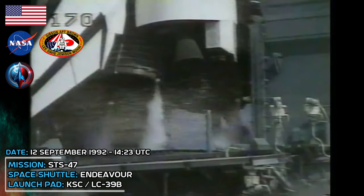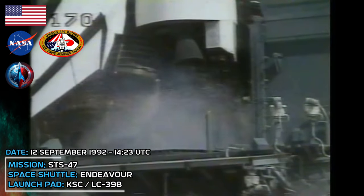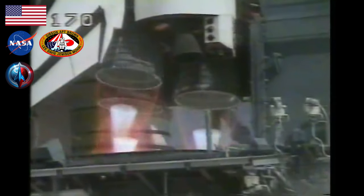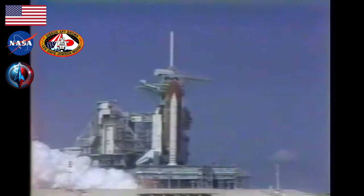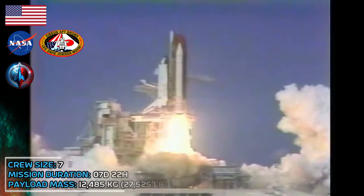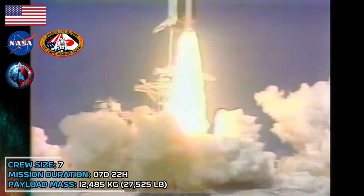10. TLS is go for main engine start. We have main engine start. 2, 1. Solid rocket ignition and liftoff. Liftoff of Endeavour on America's 50th space shuttle flight.